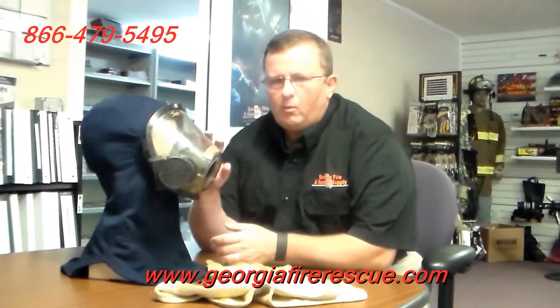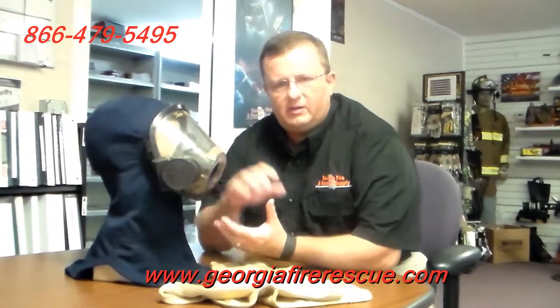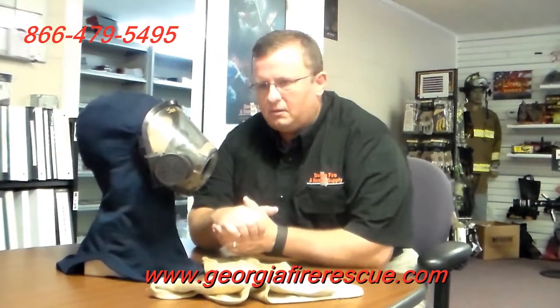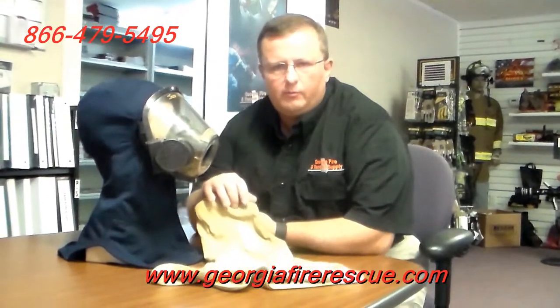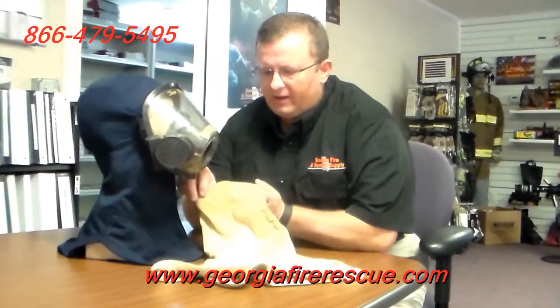And at 40, we're more in line with the thermal protective rating of the rest of our ensemble of gear, such as our turnout coats and pants and other things that we're wearing. If we had just a 20 rated hood, we'd be well below the rest of everything else, which has to have a rating of at least 35.